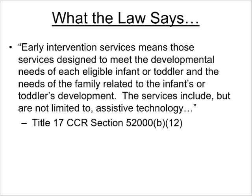And in Title 17, it says, early intervention services means those services designed to meet the developmental needs of each eligible infant or toddler and the needs of the family related to the infant or toddler's development. The services include, but are not limited to, and the very first service they list is assistive technology. So it's very clear in the law that this age range assistive technology needs to be considered for these individuals.